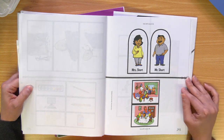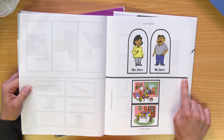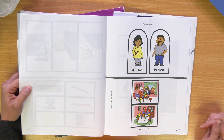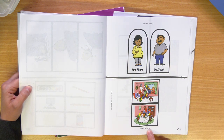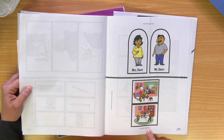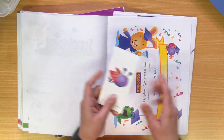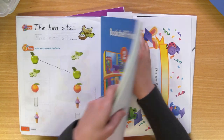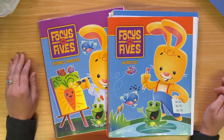As you can see right here, you may want to cut these apart and then file them with the appropriate lesson. You'll see that it says use with lesson 44 here, use with lesson 46 here. For the checkup stations, you can just file them with the lesson that is listed at the very front of the first page. Now, let's switch over to the phonics practice book here.